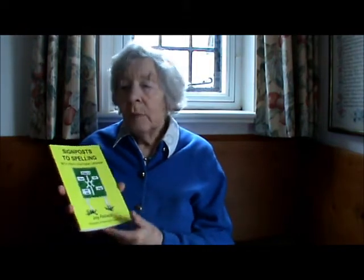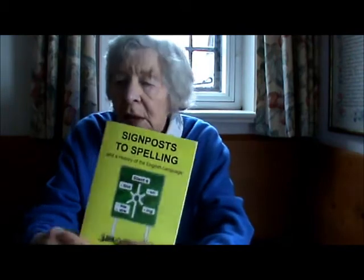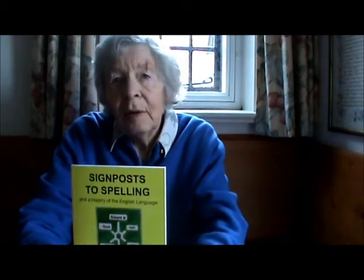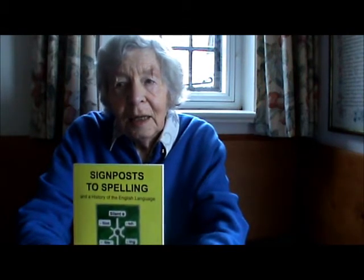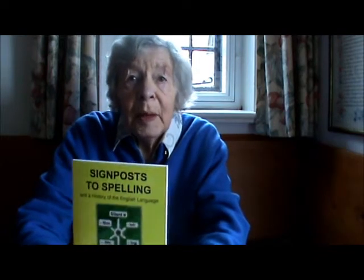But this is the second edition. The first one was very much based on my teaching at the time, as I was teaching dyslexic children to read and to spell, and it became of more general interest. And in this book I put the history of the English language first instead of second, and then went on from there, because the history of our language has had a great influence on the spelling of words.